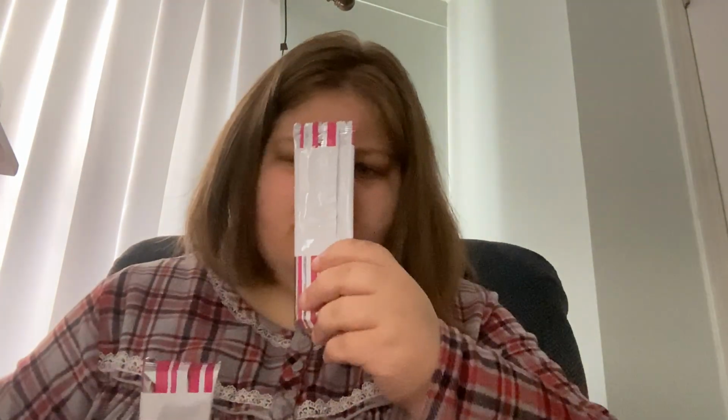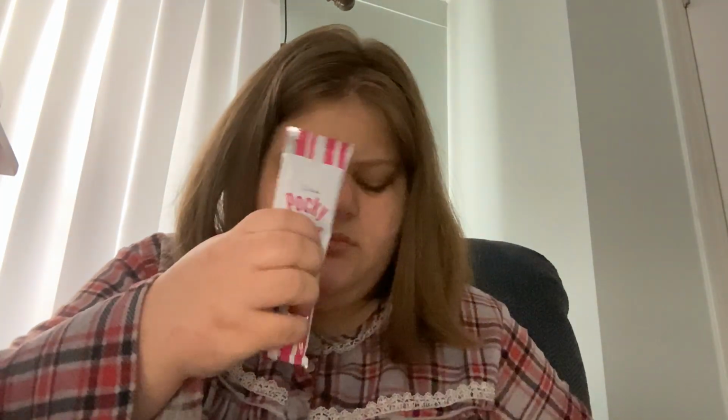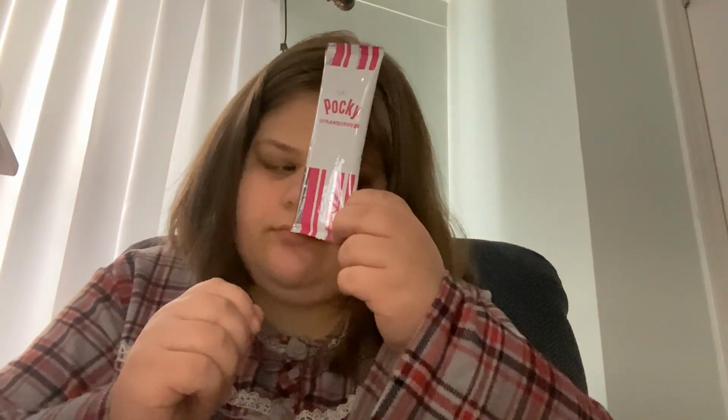But then I got, I don't know why, but one, two, three different things of Pocky. Like one, two, three different things of Pocky. And stay tuned for our TikTok, because I'm going to be trying Pocky.